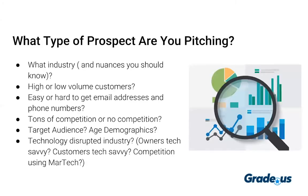What type of prospects are you pitching? So knowing the industry, I mean, we have a lot of customers at Grade Us that are industry agnostic. However, if you know the industry, there are specific nuances for each industry. Pitching a lawyer is different than pitching someone in the home services industry. Pitching a photographer or wedding planner in the wedding industry is going to be different than someone who works in kitchen supplies or even just retail. There are different kinds of needs there.